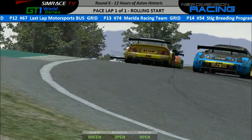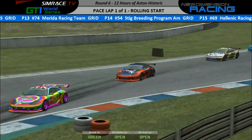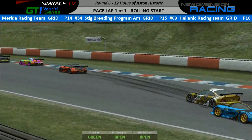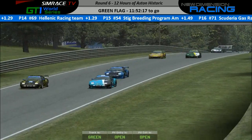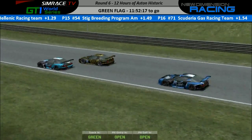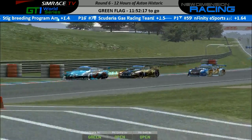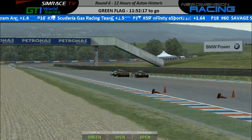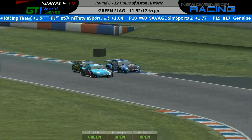Oh, car 74 off in the chicane, or in Eau Rouge. But he's got a bus hook now. Pretty hard in. Be right back in 2 seconds, Jonathan. Yeah, 74's got a fair amount of damage to his rear left.